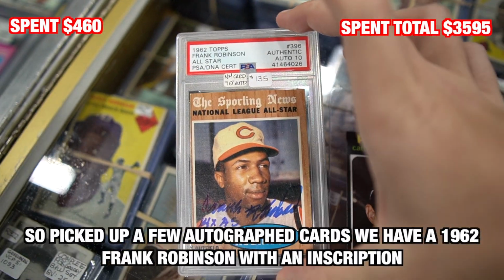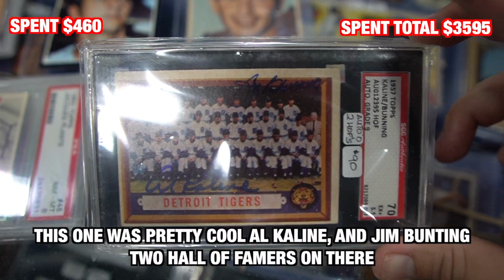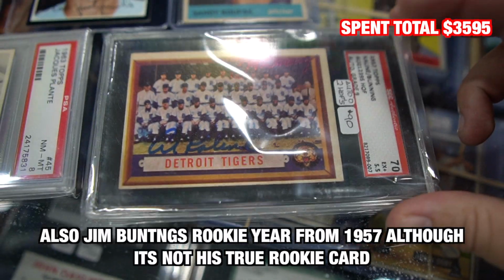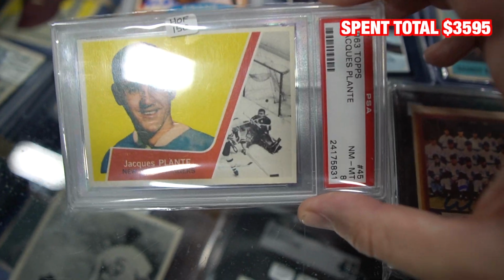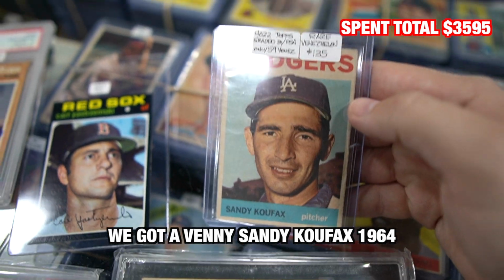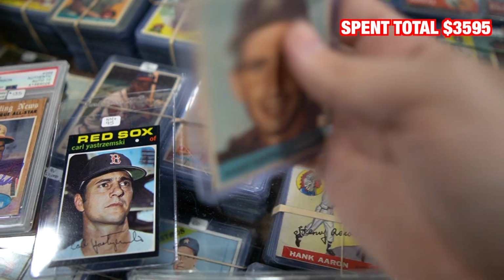We have a 1962 Frank Robinson with an inscription. This one was pretty cool. Al Kaline and Jim Bunning, 2 Hall of Famers on there. Also Jim Bunning's rookie year from 1957, although it's not his true rookie card. Then I don't really pick up too much vintage hockey, but nice looking 8 on this. We got a Sandy Koufax 1964. Back is completely gone, but still pretty popular.